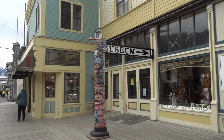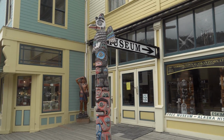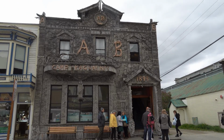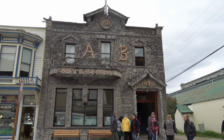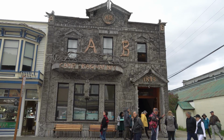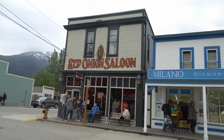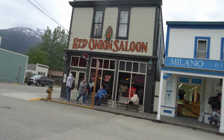With the bulk of the cruise passengers back aboard the ships, we just took our time wandering around the town. This building right here is actually the most photographed building in all of Alaska, if I'm not mistaken. And it's not even open, or at least it wasn't open when we were there.